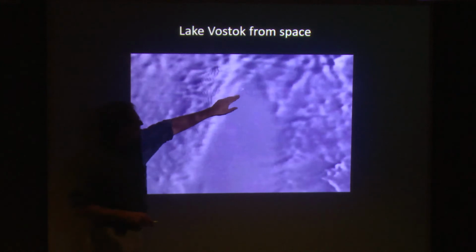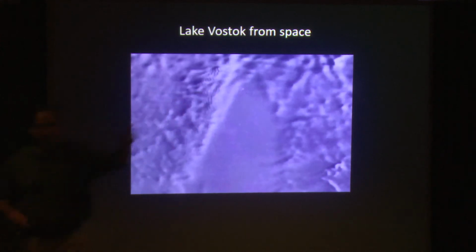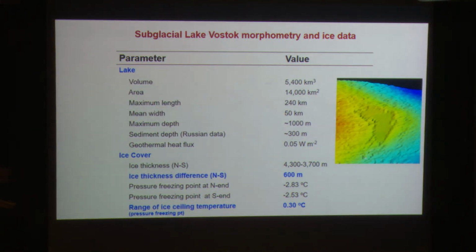They set this up in the late 50s, early 60s for climate work, and they started drilling a borehole. If they would have been over here, they would have missed the lake entirely. So there's a lot of serendipity in this whole story, but we've learned a lot from the ice collected at that borehole.